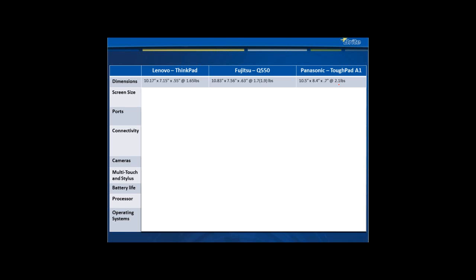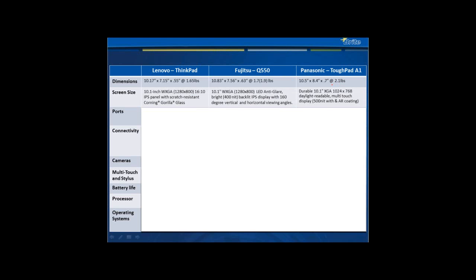Here are some of the technical specifications. When you look at these tablets, they're all very similar in size, roughly the same size, with the ToughPad being just a little bit heavier as it has some rugged elements to it. The screen sizes are all 10.1 inches. Lenovo has a Gorilla Glass display, whereas the Fujitsu and the Panasonic both have outdoor-readable bright displays with anti-glare coating.